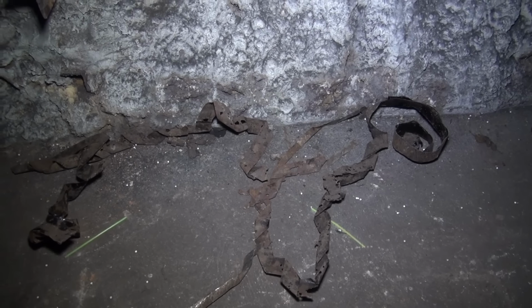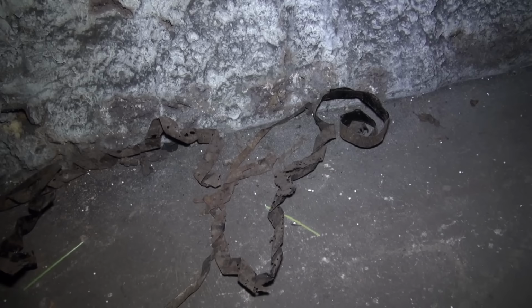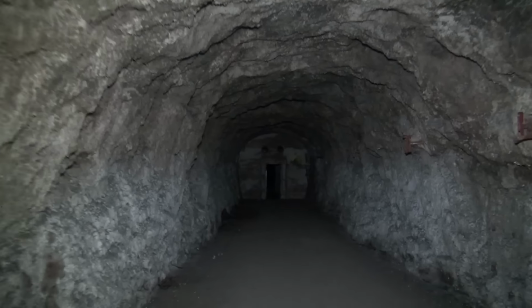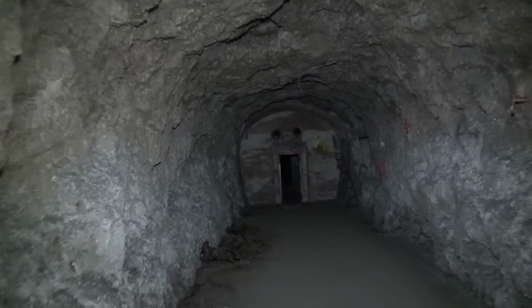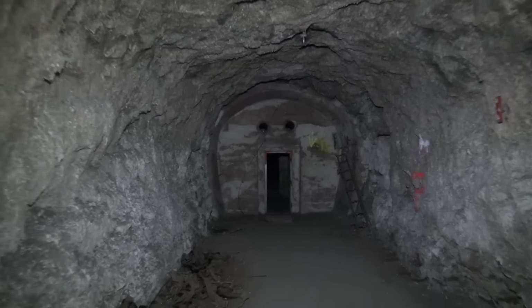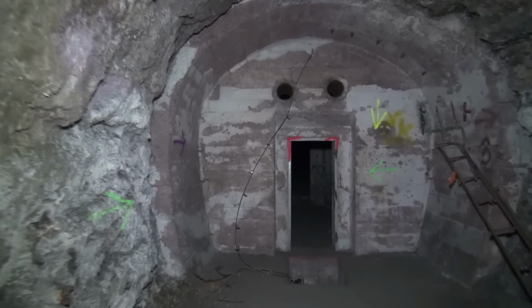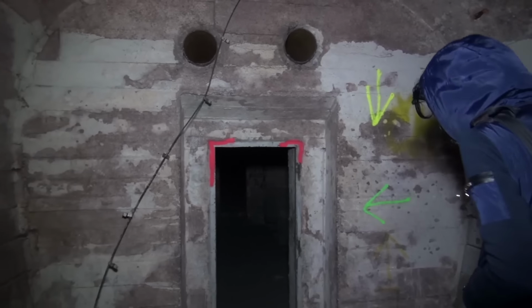Scrappers have been here. This was wrapped around probably maybe copper wires. So if we ever go to the Maginot Line forts, you will see how the scrappers have peeled this off all the pipes. And you walk on a meter of this. This is cool.